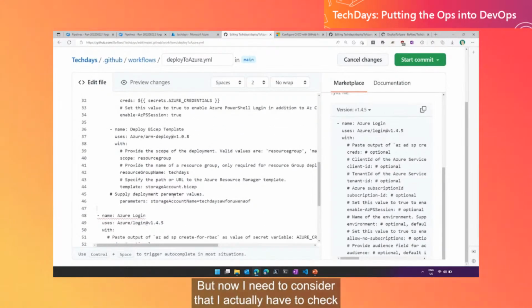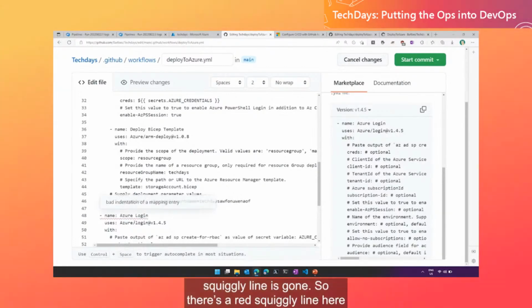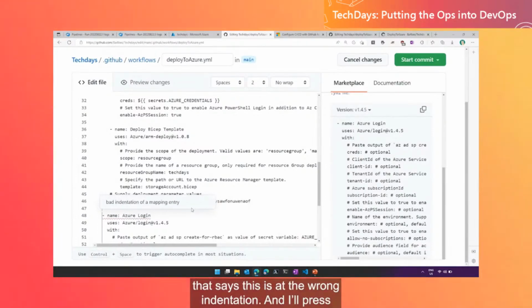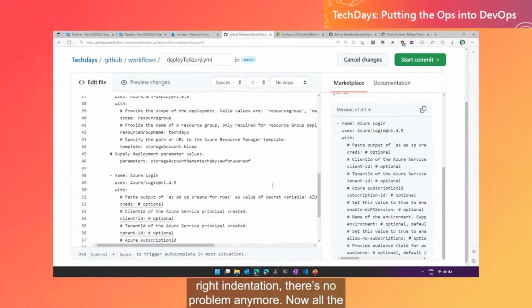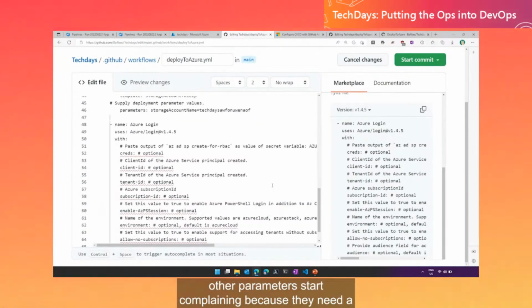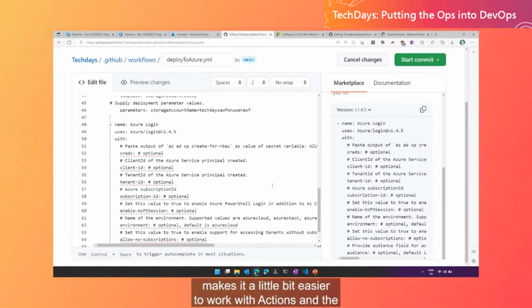But now I need to consider that I actually have to check what the right indentation is. And I never feel like that. So my trick that I do, I just press space slowly until that red squiggly line is gone. So there's a red squiggly line here that says this is at the wrong indentation. And I'll press space. And now it's gone. So that means it's now at the right indentation. There's no problem anymore. Now all the other parameters start complaining because they need a value, which is good. But now I didn't have to check where the indentation actually is. So that's just one little trick, makes it a little bit easier to work with actions and the YAML file.